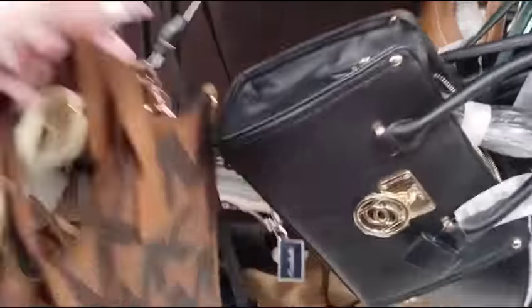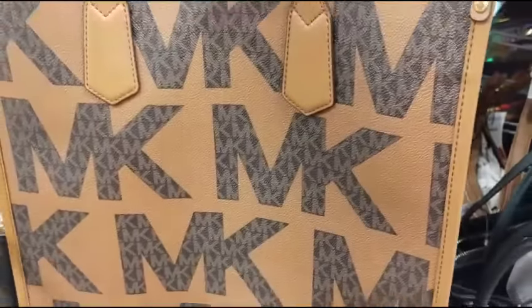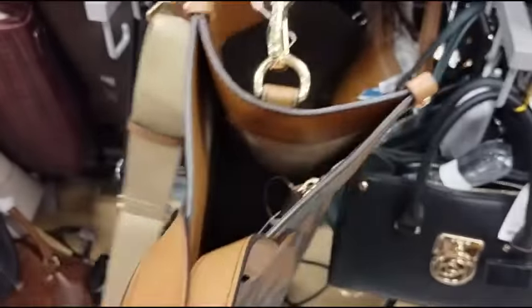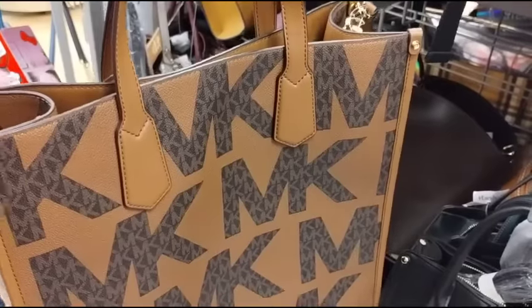Oh my gosh, look at this Michael Kors bag, you guys. Tell me this is not nice. You can use it as a tote, you can carry it by the straps, or you can use that nylon. $119. And wow, that is a nice Michael Kors tote right there. That is really cool, and it's nice and big too. Wow. So lots of name brands here at Marshalls for gift giving.